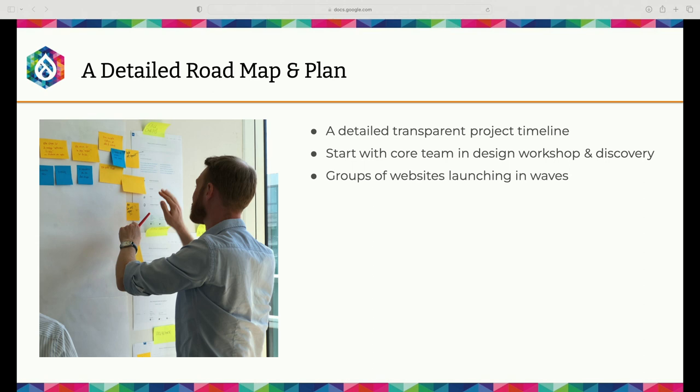Like I said, we decided to launch these websites in groups, and that helped a lot to reduce the set of people that we were dealing with at one time as we were moving sites. If you would imagine trying to do all the sites over a longer period of time, that's going to be a lot of people talking and a lot more people for us to manage. So deciding to do it in waves really helped out.